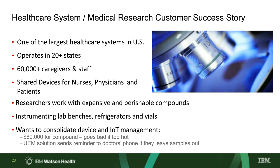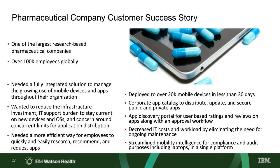The other success story I wanted to bring to light here today is a large pharmaceutical company that has over 100,000 employees. The reason they moved forward with Mass 360 was our ability to manage applications and the ease of use of enabling users within their organization. This organization has 4,000 applications in their environment, and they needed to be able to push them out to different groups and ensure that the users who needed specific applications were able to easily get to those applications in a fashion that is easy to manage, easy to use in their environment.